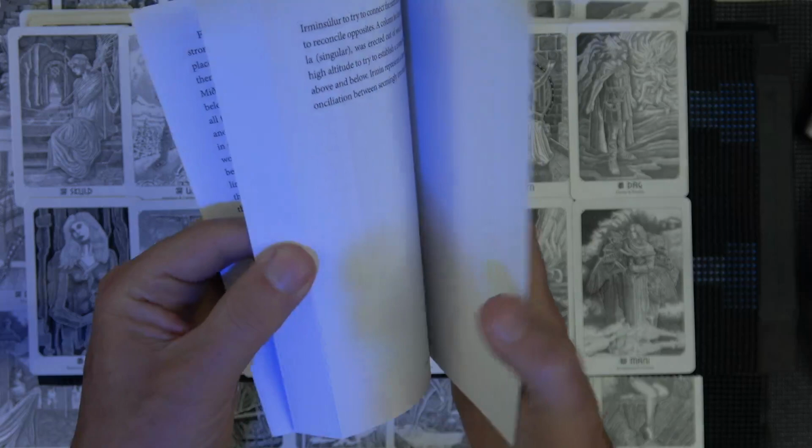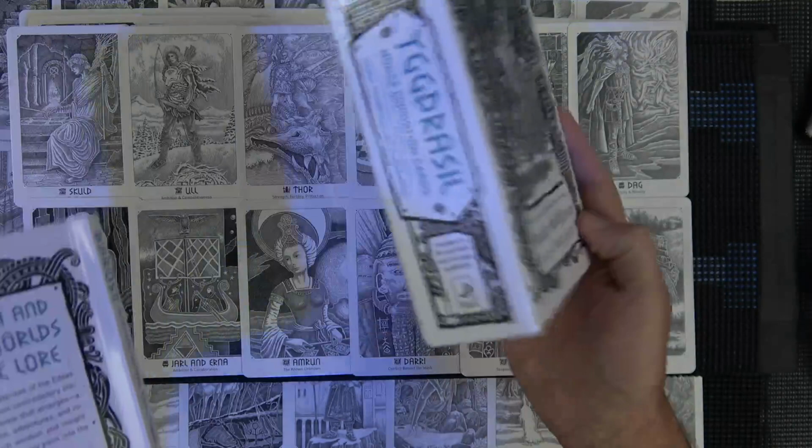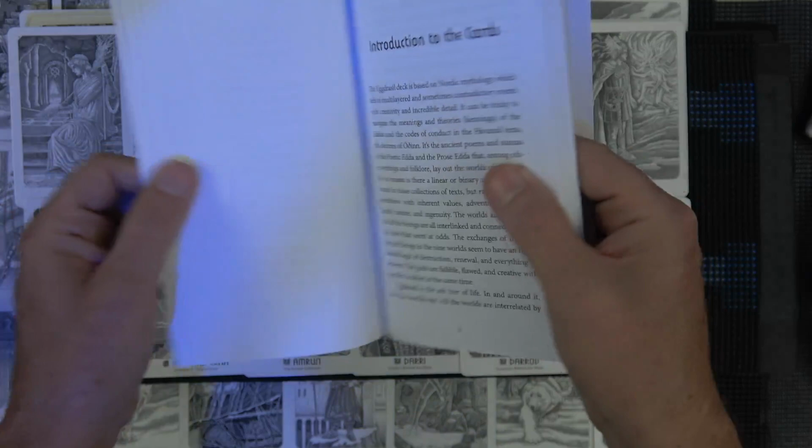How many pages is it? It is 208. Why'd they say 216? I guess they're counting the front and the back cover. Or again, once again, no one's paying attention to detail. 216-page guidebook. I don't even think you can get to 216 if you count all the unnumbered pages. But anyway, there it is.